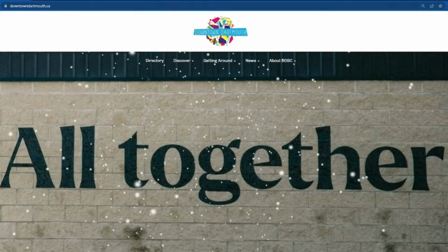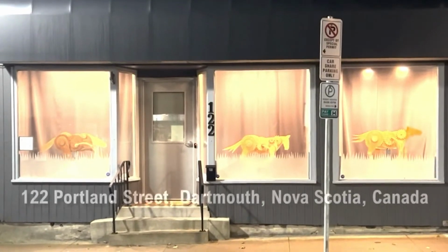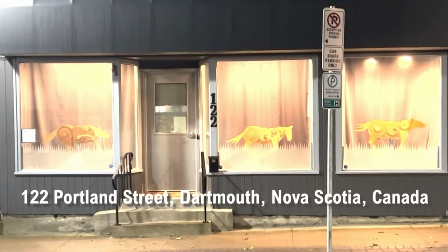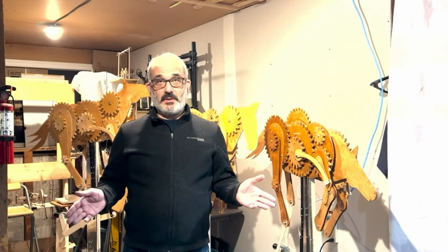Every year they do a holiday celebration, and these will be bringing to life the three big beautiful windows at 122 Portland Street, Dartmouth, and they'll be running there pretty much all through December.